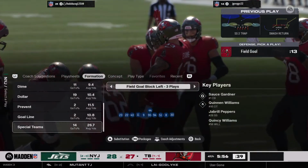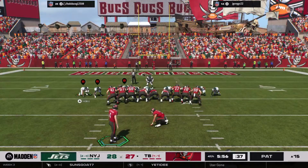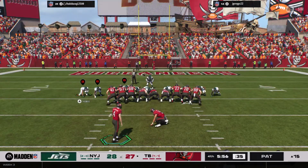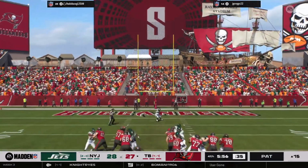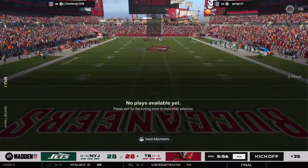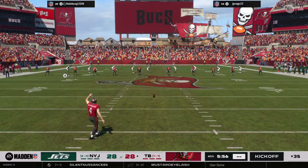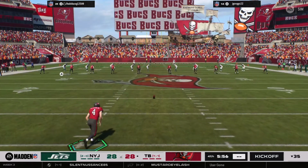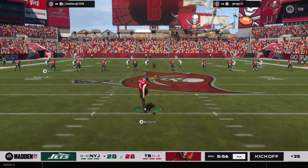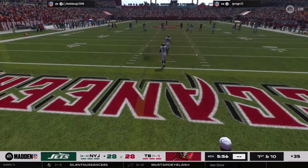And that's one of those drives, Mike, where you know your best is needed. Can you come through here late and give your team a chance? They're an extra point away from tying this thing up. We got ourselves a ball game. The kick is good. All even. 4th quarter, everything we've wanted. What's in store in the remaining time?